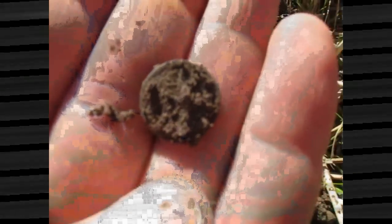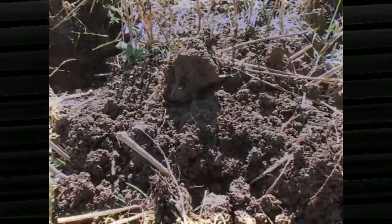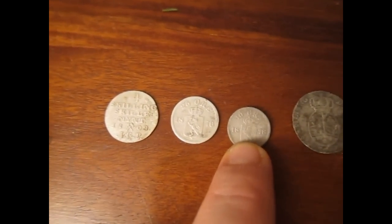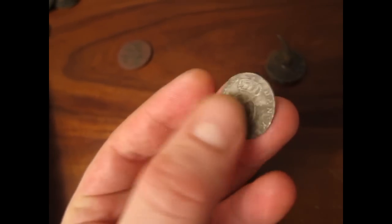This is silver. So cool. 73. Clean 73. What king is it? It looks like Oscar. Okay, I'll give it a gentle clean in water. Cool, cool, cool. Wow. Oh, you know this feeling? And it was indeed an Oscar, 1878. And this is the first coin, Christian the VII, 8 shilling.